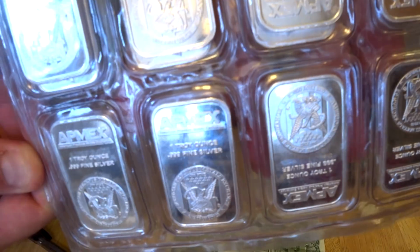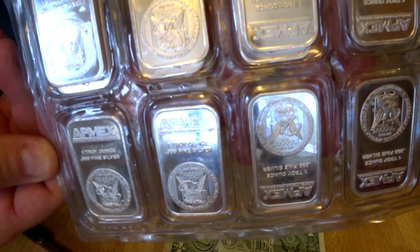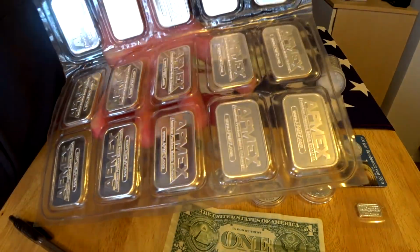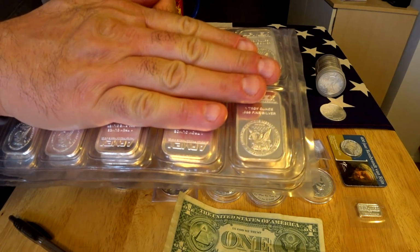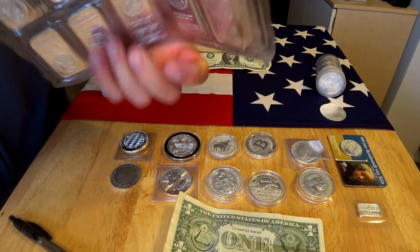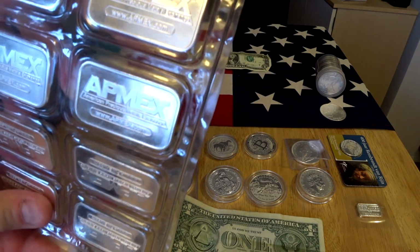This is a package of 20. So when you buy them in 20s, you get this package here. The package is really cool. It can be folded up, stacked on top of one another, and put in your safe. The back side of the bar, or I should say the front side of the bar, looks like that.